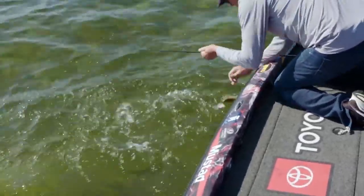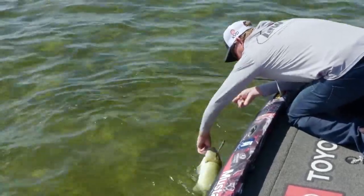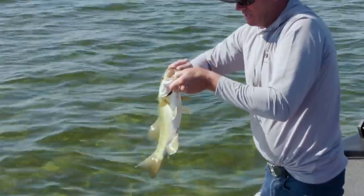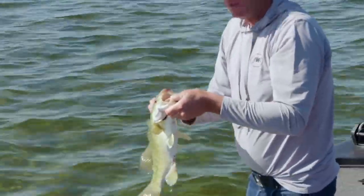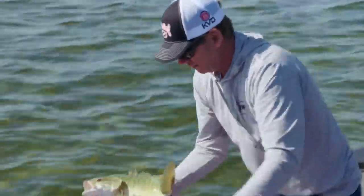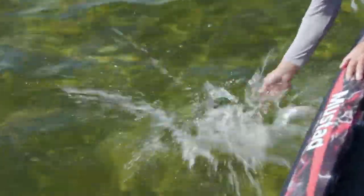All I'm trying to do is target some isolated weed clumps, and there's a lot of wood and logs up here. Just anything a little darker or a little lighter is all you want. So let him go. Pretty nice one.